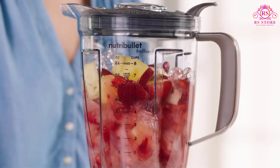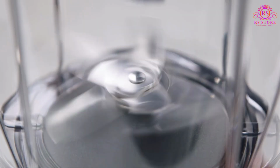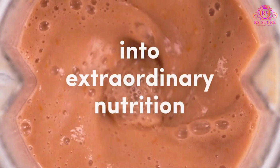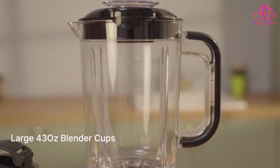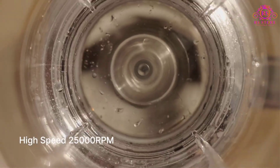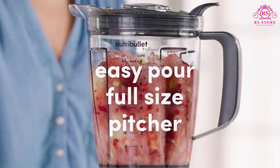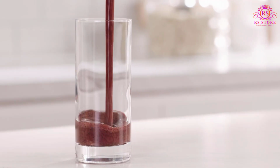Blending technology has evolved, and smart blenders are now redefining convenience and performance in the kitchen. These high-tech appliances combine powerful motors, intelligent features, and user-friendly designs to deliver seamless blending experiences. From automatic programs to precision controls, we've curated the top 5 best smart blenders that cater to every need, ensuring perfect results every time.